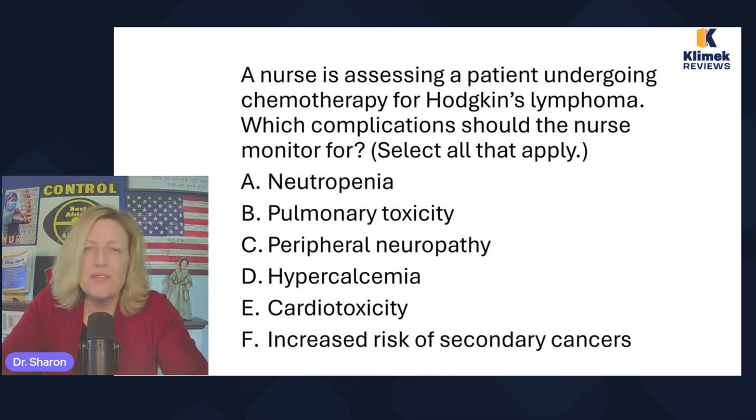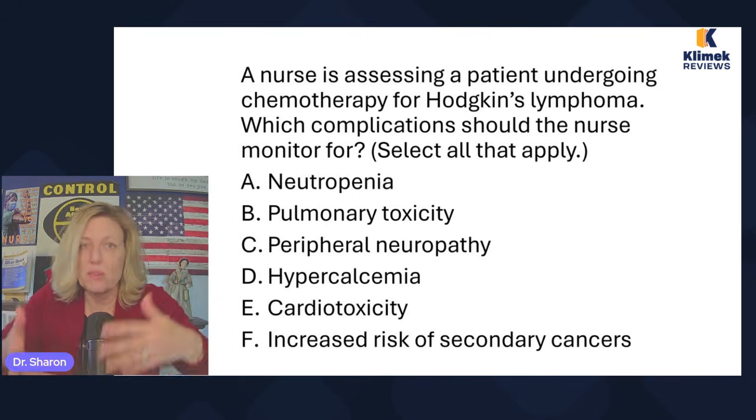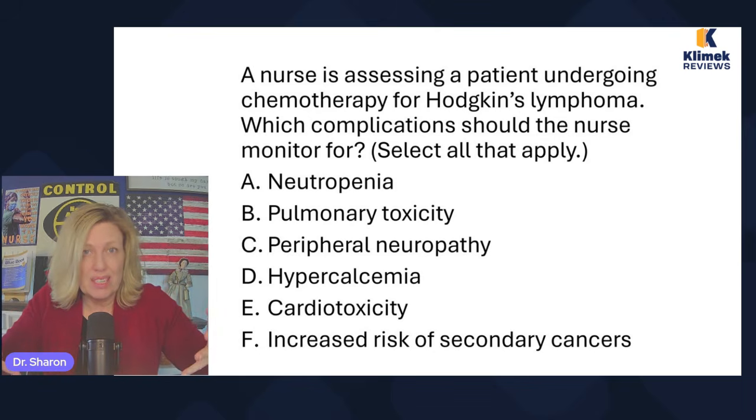Peripheral neuropathy, that's very common associated with chemotherapy. Hypercalcemia. So I think, is this a bone problem? Is this really considered a bone problem? And it's not really considered a bone problem. If they had multiple myeloma, I think they'd be more likely to have hypercalcemia because they'd be doing bone destruction and releasing the calcium. But I don't think that's associated with Hodgkin's lymphoma or non-Hodgkin's lymphoma.